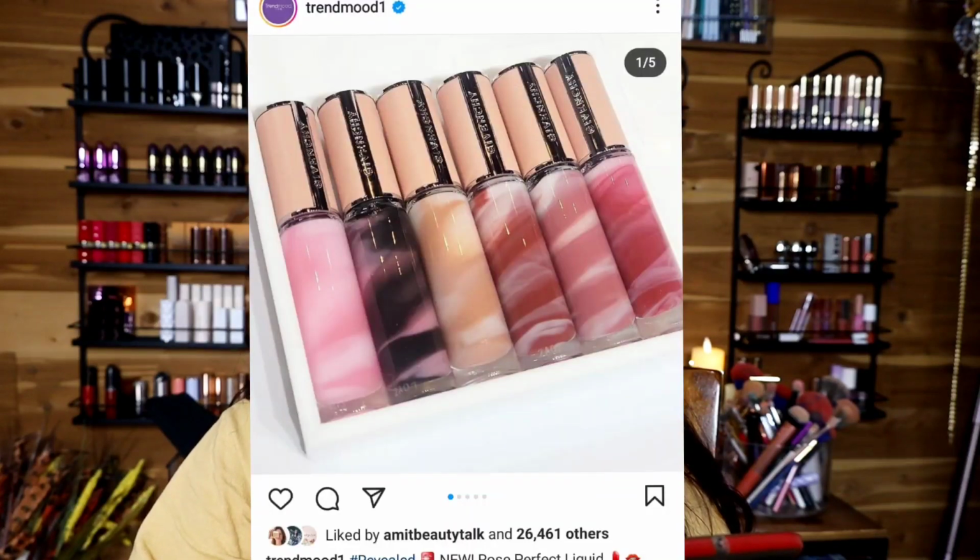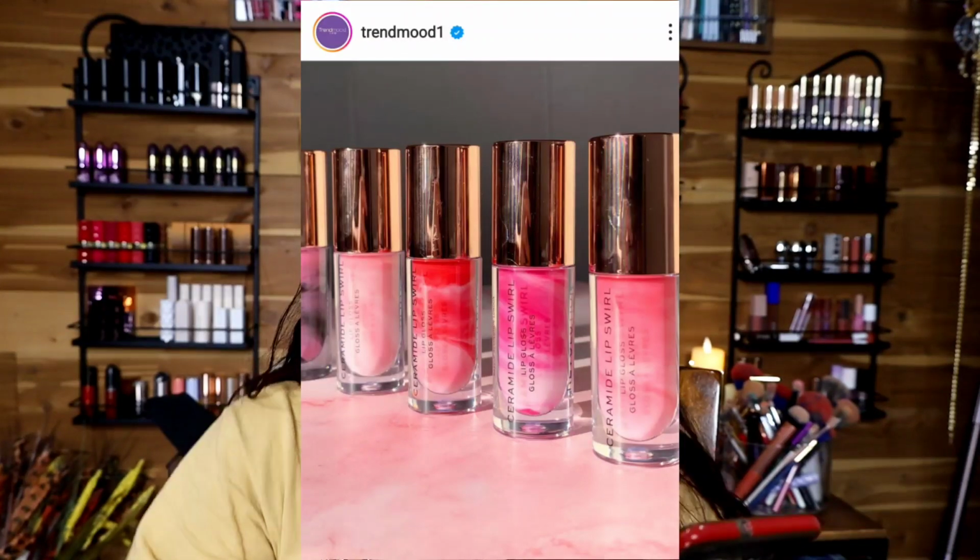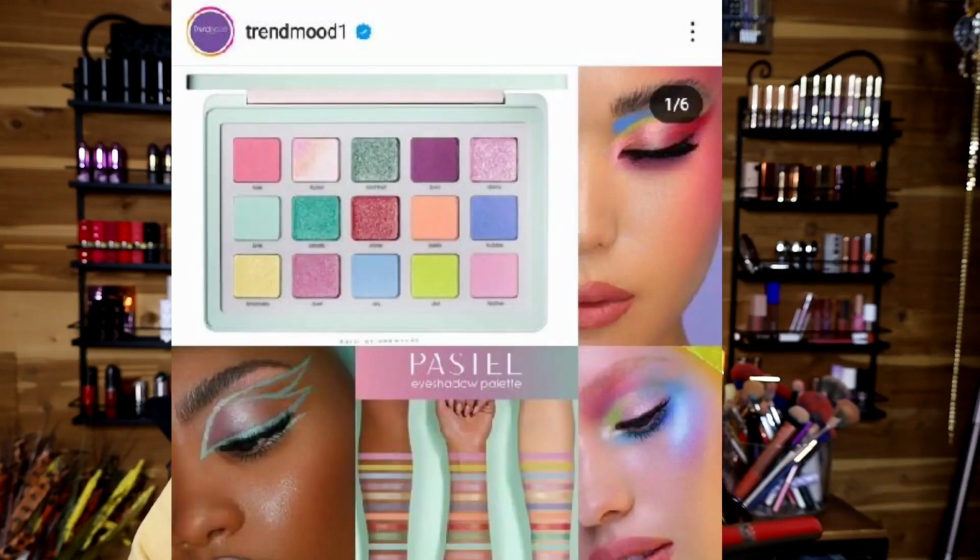And Givenchy came out with these marble lip glosses, very pretty. And I'm not sure if you guys saw, recently Makeup Revolution revealed their lip glosses, which look very similar to these. So I'm excited for those actually. Natasha Denona did something different here. She released her pastel palette, which wasn't the most popular, but it was a pretty release. I was excited for that.